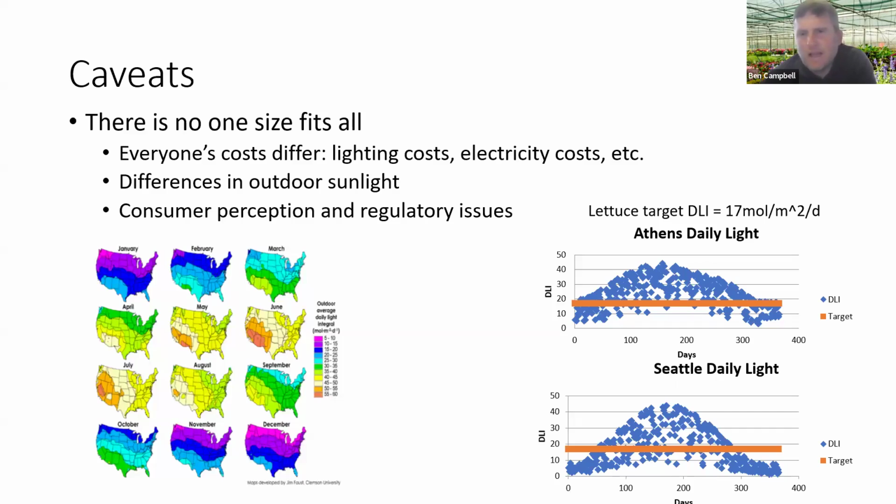If you look at Athens, Georgia, you'll see a bunch of little blue squares above that line, which indicates that throughout the year Athens, Georgia is getting optimal lighting, or the DLI, the daylight equivalent, at the intensity they need to have full growth. Whereas if you look at Seattle, there's a lot more blue dots under the line.